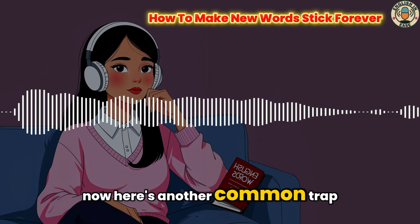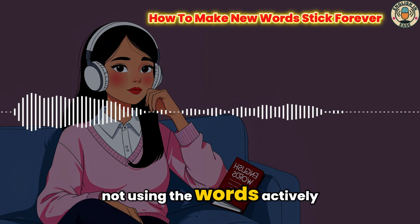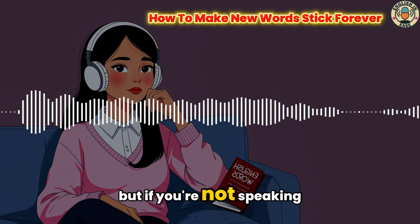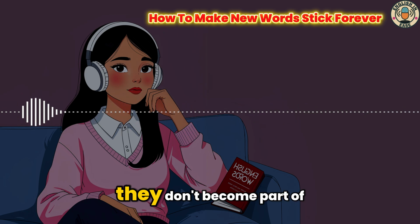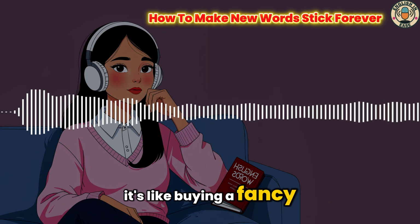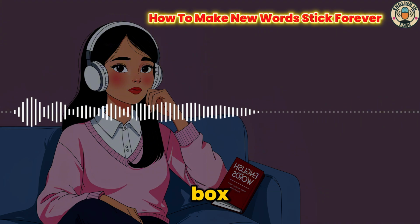Now here's another common trap: not using the words actively. Reading them is a start, but if you're not speaking or writing with them, they don't become part of your active vocabulary. It's like buying a fancy tool but never opening the box.